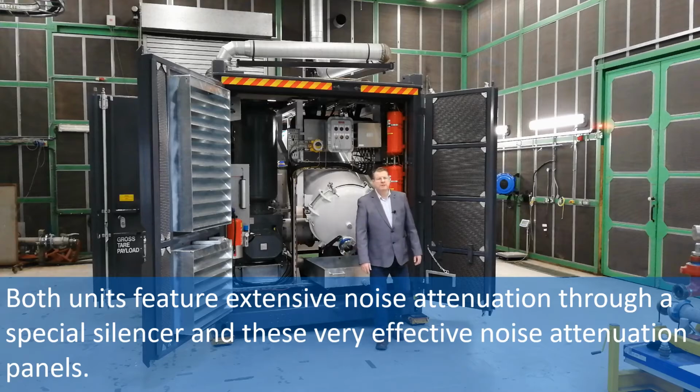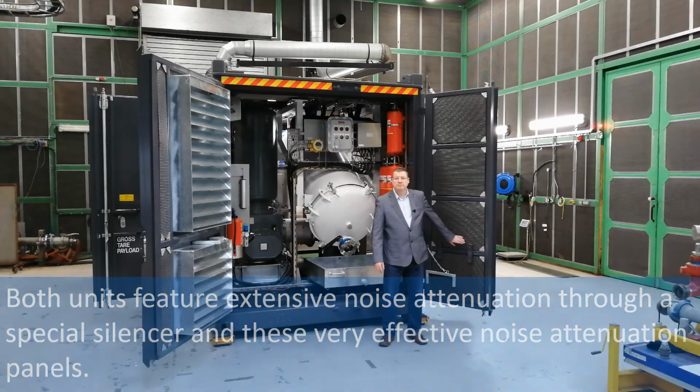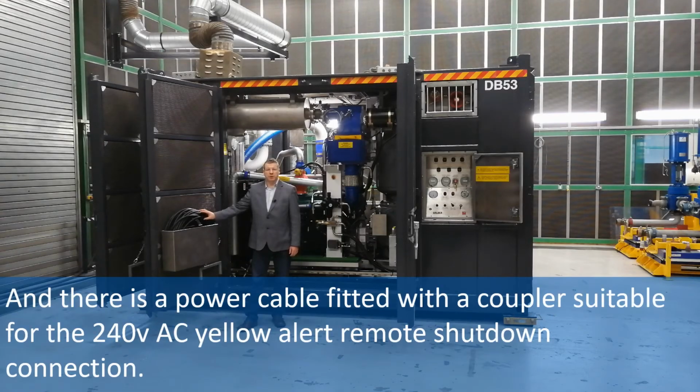Both units feature extensive noise attenuation through a special silencer and these very effective noise attenuation panels. A 35-metre signal cable allows connection from the container to the central control room, and there is a power cable fitted with a coupler suitable for the 240-volt AC yellow alert remote shutdown connection.